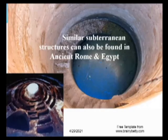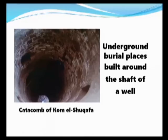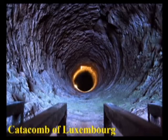Now, similar subterranean structures can also be found in ancient Rome and Egypt. So this kind of structure is not only seen in India or Pakistan. They are in Egypt and in a lot of places in Europe as well. The ancient burial places built around the shaft of a well are known as catacombs. This is the catacomb from Kom el Shoqafa, which is in Egypt. And once again, we can see the opening here and opening here. That means the steps are going to this level and also to this level and much lower levels also. But the construction inside is quite unwelcoming, not very pleasant.